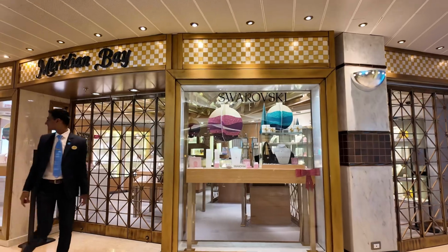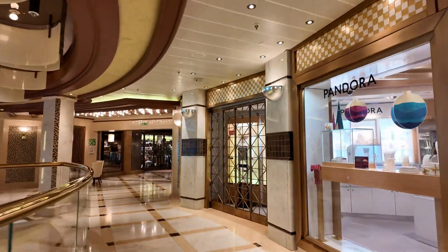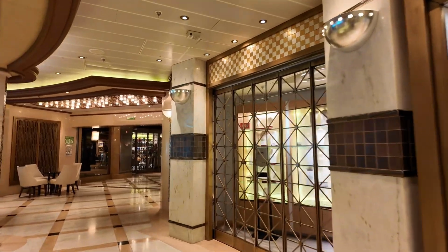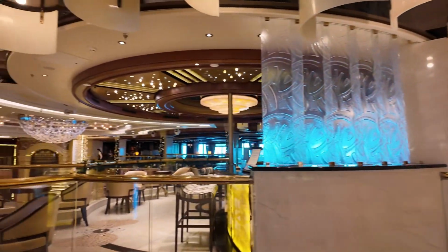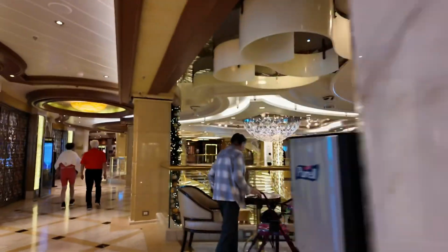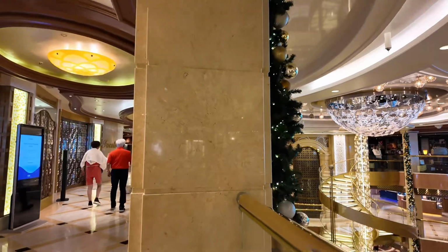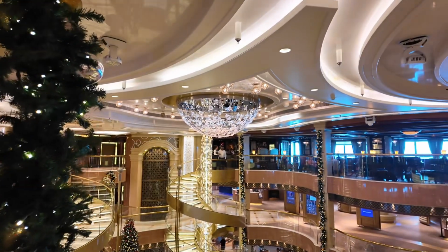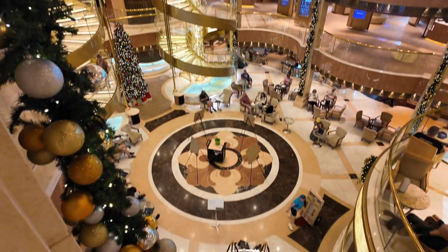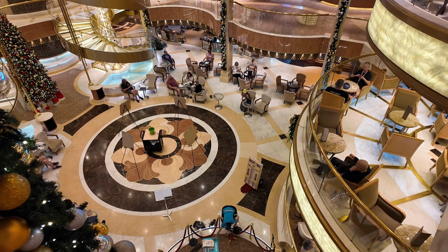So we are still on deck 7. There is a lot to be seen on deck 7. Meridian Bay. And a lot of the shops are all here on deck 7. Now this is kind of a neat thing. I really enjoy looking down because all of the main events and crazy dance parties are all down below. So if you really don't want to partake, you can actually go and look down there and see everything happening.